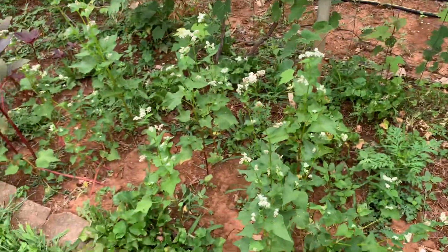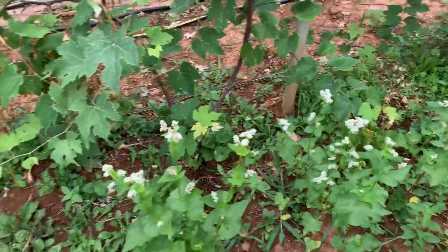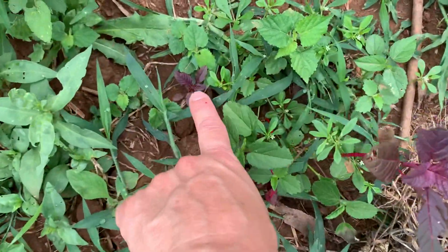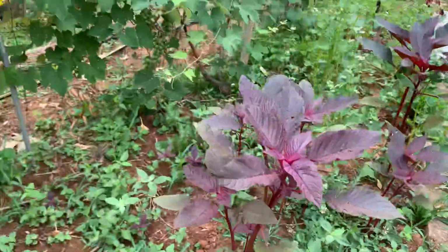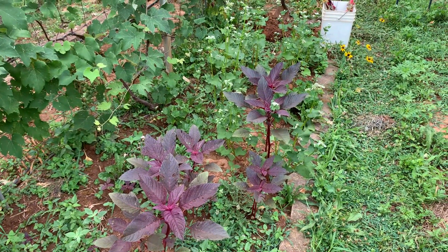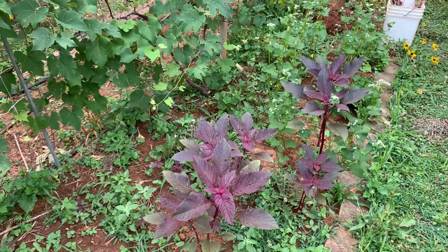But look at these guys. Look! This is 1.5 feet tall. These guys are 2 feet tall. No place else. I planted all these guys the same time. Where's the ones that are over here? Yeah, look at this. Look at that. And then look at them. The only thing I can think is I had pit composted here just before planting. So my guess is they're doing well because of the pit composting.